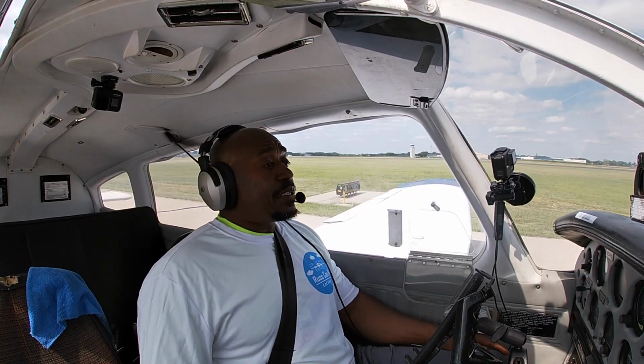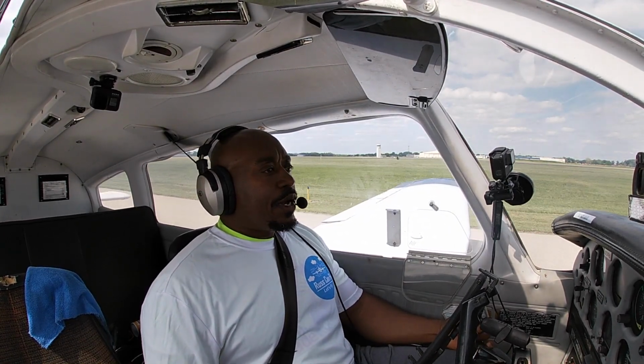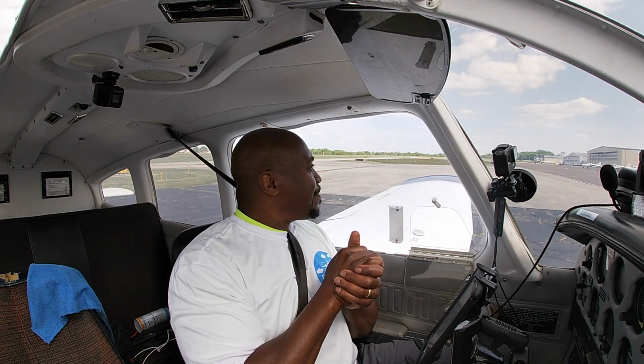That was one thing that I was very intimidated by when I was first flying this airplane. I had a hard time taxiing for some reason, and I'm not sure what it was. I was so used to taxiing with brakes in the Cessna, which is probably not good. All right, so we're back here, and beautiful flight.